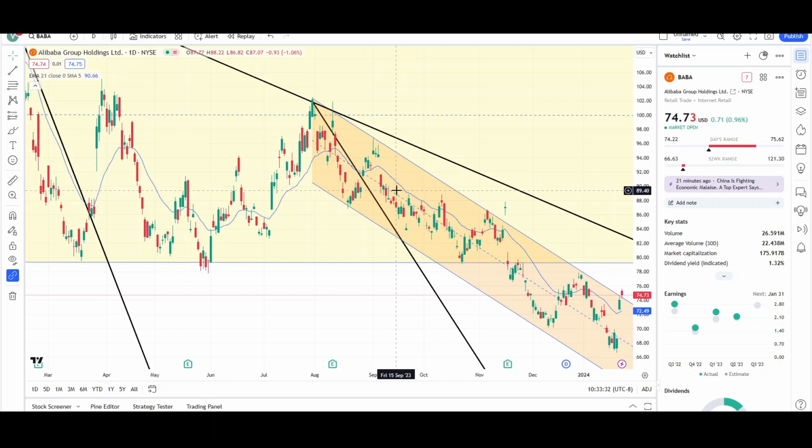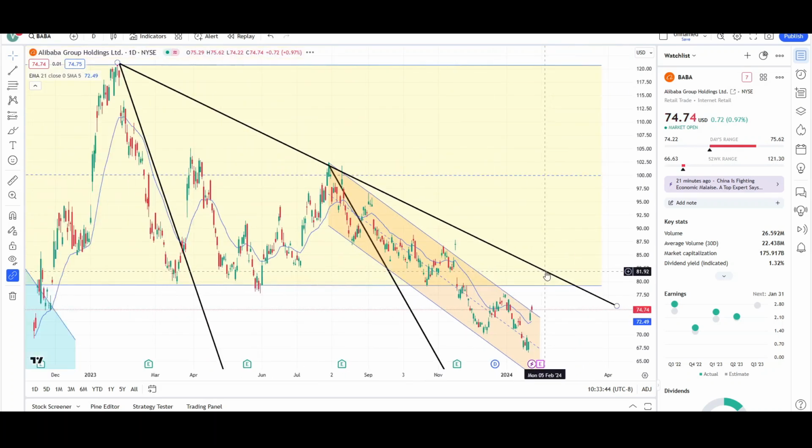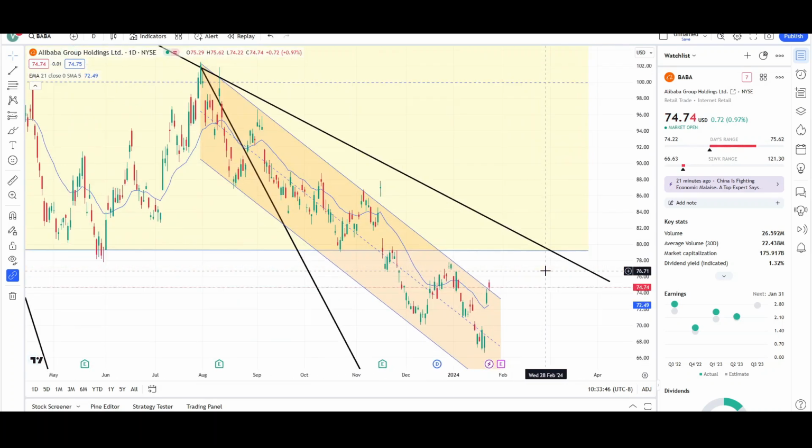I will first be going over what I see on the daily chart and finish the video off with the weekly chart. So on this channel, the charts keep our emotions in check. The charts are our reality. That's the only thing I care about when looking at the BABA stock price. I only care about the charts.